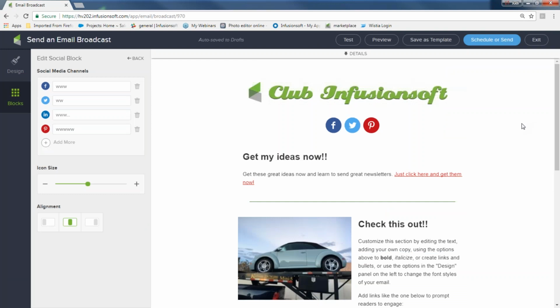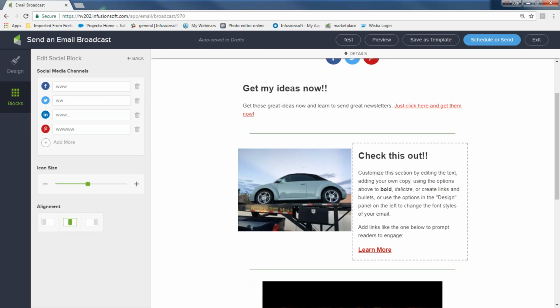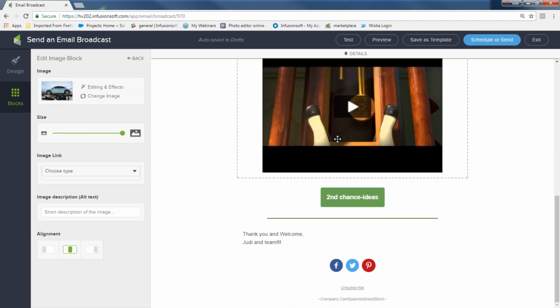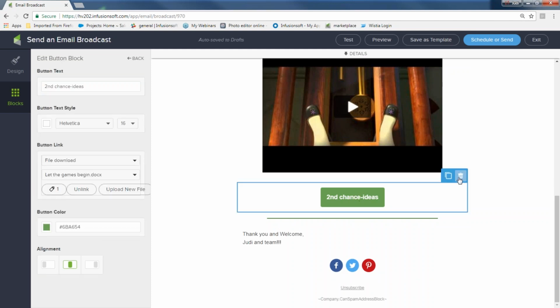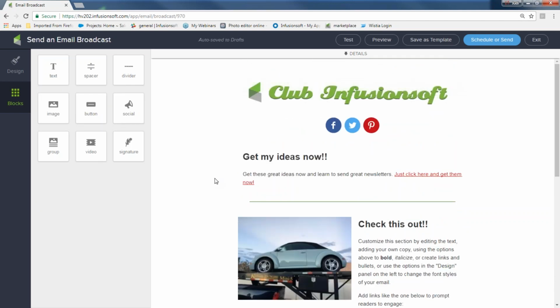So let's go over the pieces to this and then I'll show you how to send a broadcast and then we'll take a look at more and answer questions. Banner, image, social media snippet, text area. Dividing line, image, text area with a link. Dividing line, video, button, dividing line, signature, social media. If you decide that you don't want a button in your email, just click in it and hit the trash can and hit delete. So there's other things you can play around with over here, but as you can see, it's just drag and drop. You grab what you want and drop it in your email.